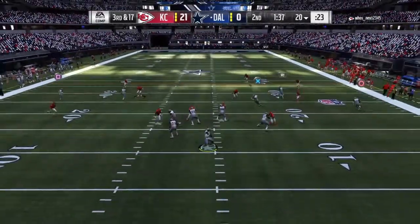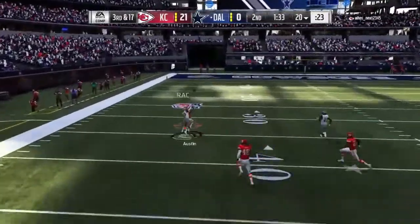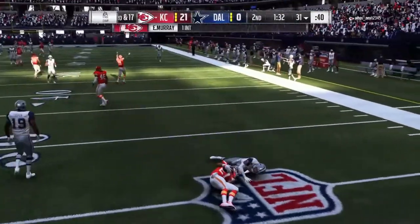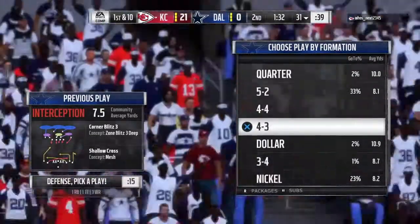Out of the gun, here's Prescott. He's going to loft one, deep left side here. Oh, a ball batted in the air, and now it's intercepted. Picked off at about the 31. And his guys are going to take over at the 31-yard line.